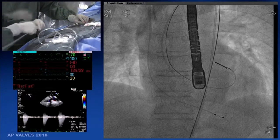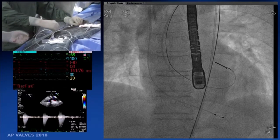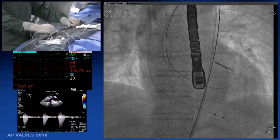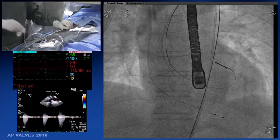So now we are going to do the balloon sizing and the balloon valvuloplasty. So what is your idea? How big a balloon are we going to use? Can I ask first what size balloon you suggest?